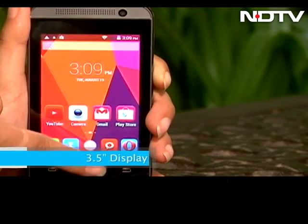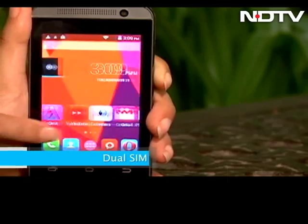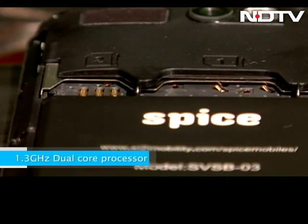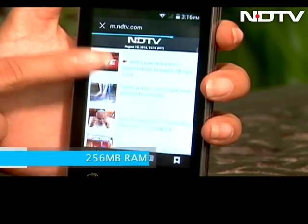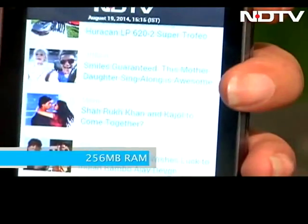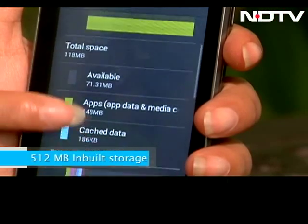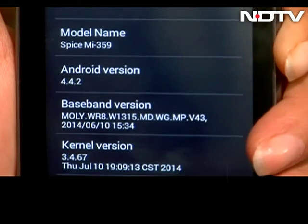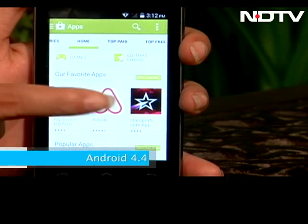It comes with a 3.5-inch screen with an average resolution, but the screen looks pretty good and the touch is great. It is a dual SIM phone and is powered by a 1.3 GHz dual-core processor. The RAM, however, is very less at 256 MB and even the inbuilt storage is restricted to 512 MB. But then you can add a micro SD card slot to avoid storage issues. The spicy bit of the Spice phone is that it runs on the latest Android KitKat and smoothly.